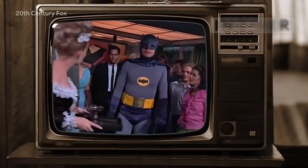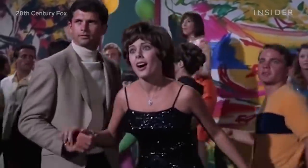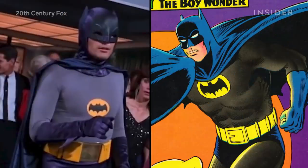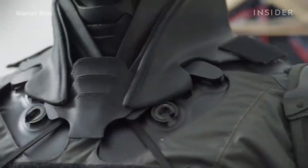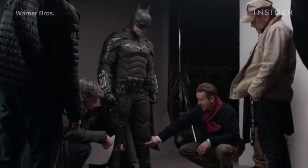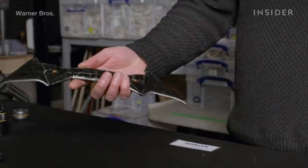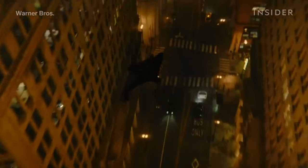When Batman appeared on TV screens in the 1960s, his costume looked pretty similar to the comic book. But in 2022's version, the leotard became 3D printed black body armor, complete with a functional arm gadget and insignia. Batman has come a long way, from spandex and nylon to practical flying wingsuits.